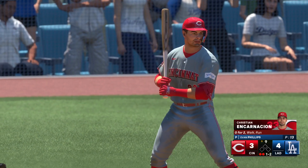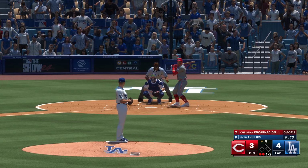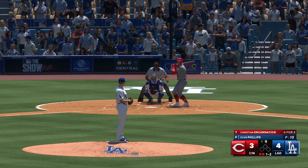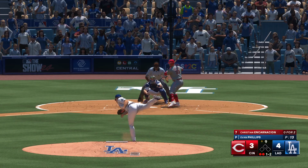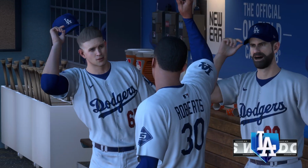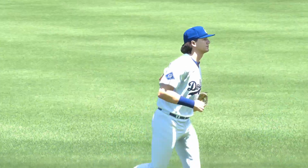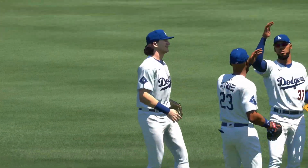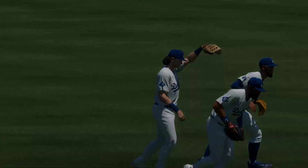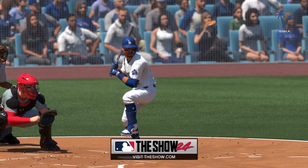Christian Encarnacion-Strand now at the plate. This could end it. Got it. And that is the ball game. I don't care if you're a top team or you're a middle-of-the-pack team. Every ball club wants to be dominant at home. Winning a game like this just helps to boost the confidence and makes you look forward to coming out again for the next one. 4-3 our final score.